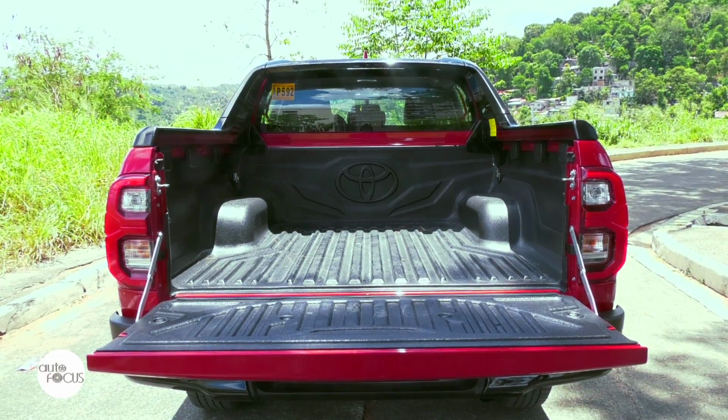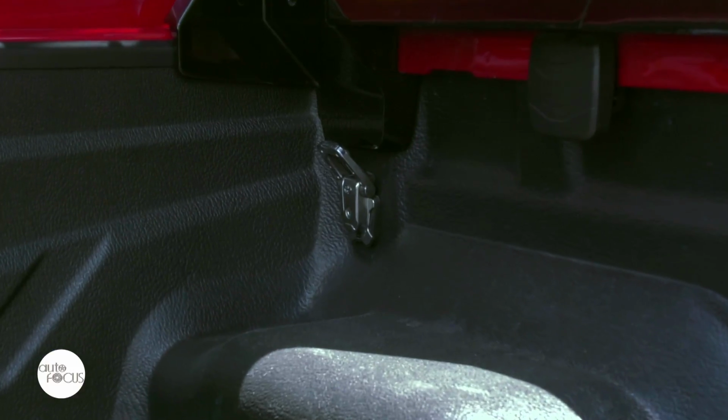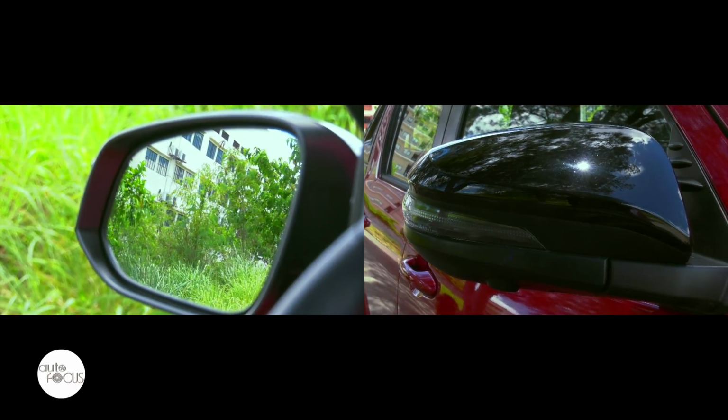GRS also features a bed liner, intermittent windshield wipers with time adjust, hood lift and tailgate assist functions, as well as outside rear view mirrors that power adjust and fold.